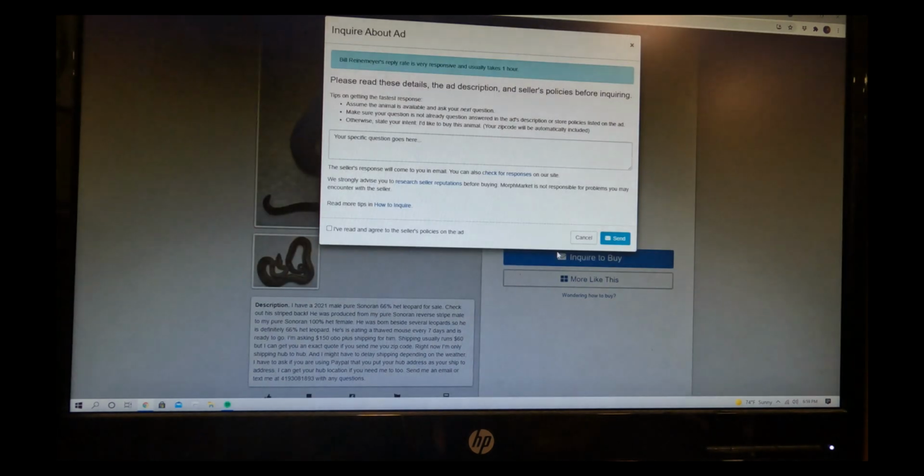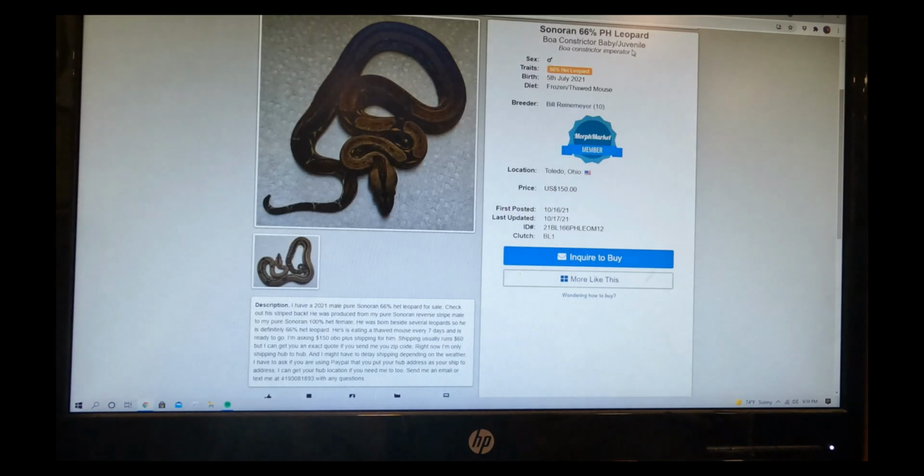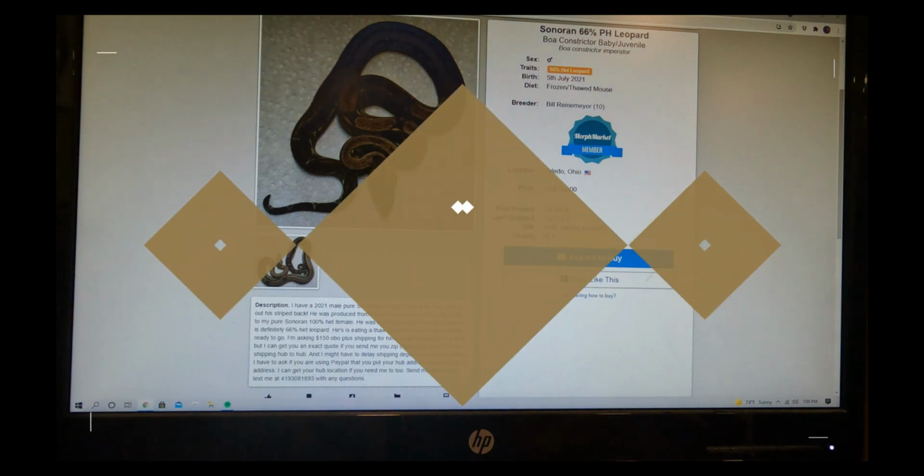So you inquire to buy. You would say, I'm interested in buying this. My PayPal email is such and such. And then when he gets this, he will go ahead and send you an invoice through PayPal to your email address requesting the $150 plus the $60 for shipping, if in fact that's how much it costs to ship the animal.